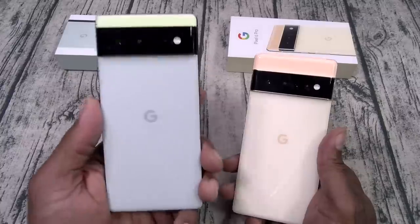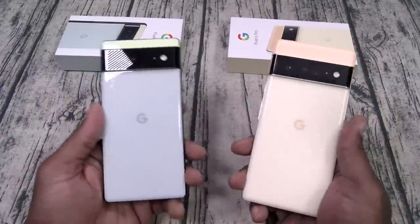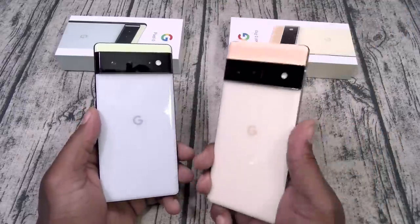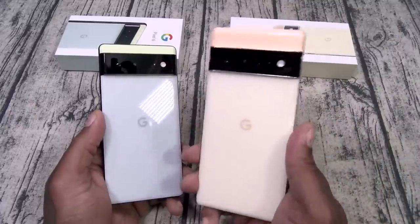Anyway, 90 hertz versus 120 hertz in real world usage, you're not really going to tell. But if you're a phonologist, you're going to tell. All right, so if you want the better display, then you're going to have to go with the 6 Pro. It's quad HD, and it's 120 hertz.